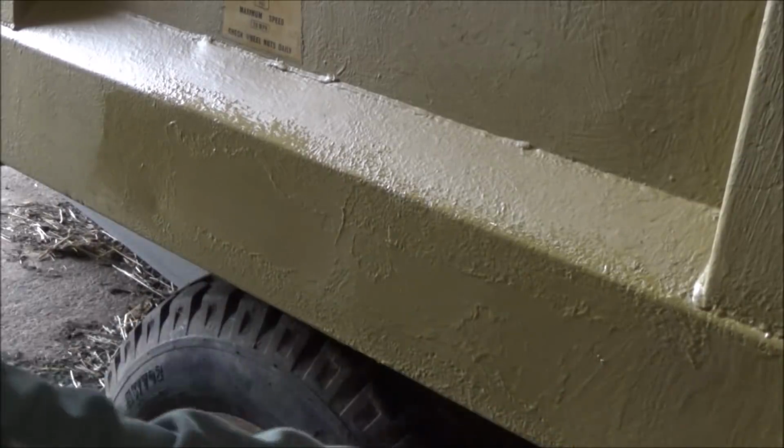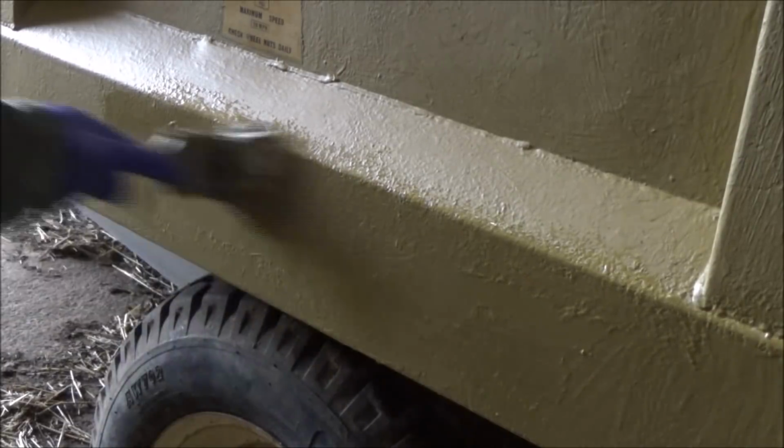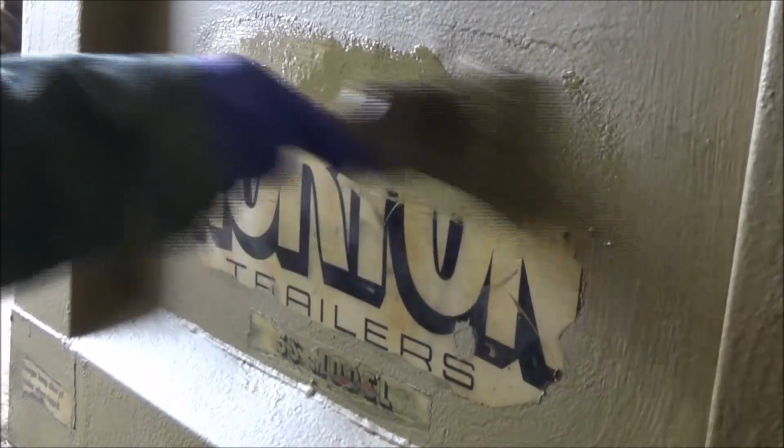I don't think anyone will notice the stickers are painted over once I've got new ones on there.